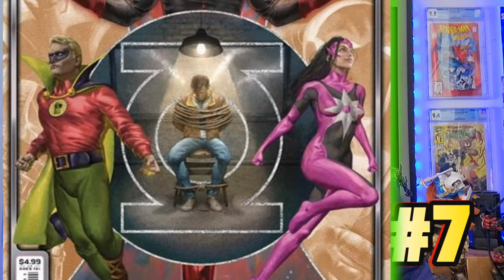Capturing the 7th spot, it goes to the Green Lantern. This is issue 13, 40 pages for the price of $5. This book has 5,219 pulls, written by the great Jeremy Adams, and the art is done by Fernando Pasarin.